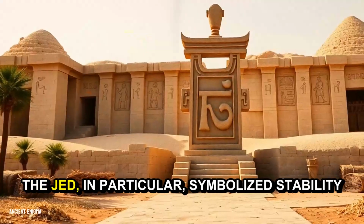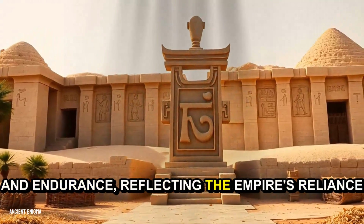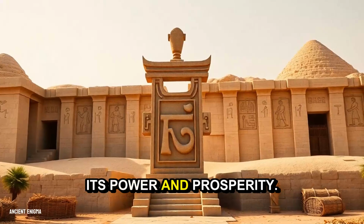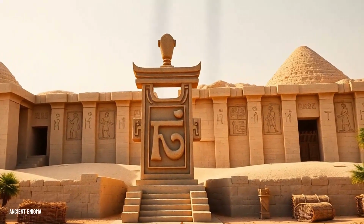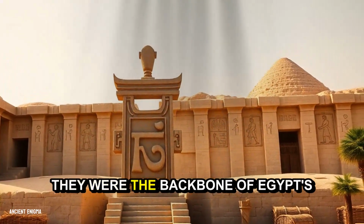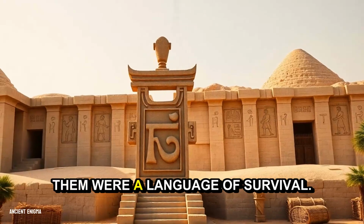The jed, in particular, symbolized stability and endurance, reflecting the empire's reliance on its agricultural wealth to maintain its power and prosperity. These granaries weren't just storage facilities. They were the backbone of Egypt's economy, and the hieroglyphs that marked them were a language of survival.